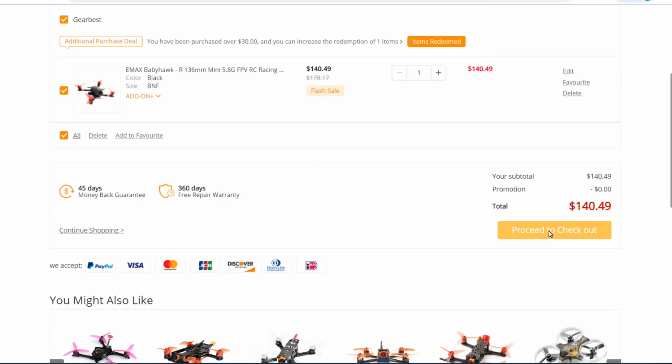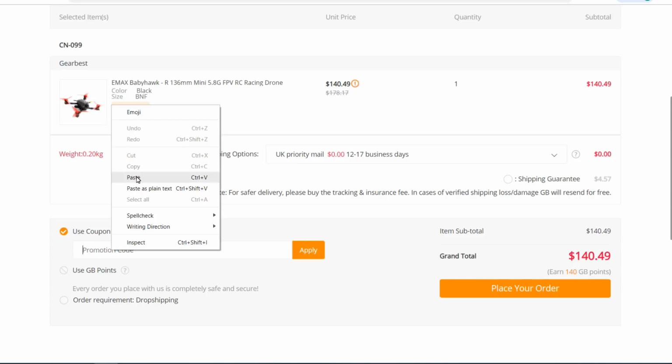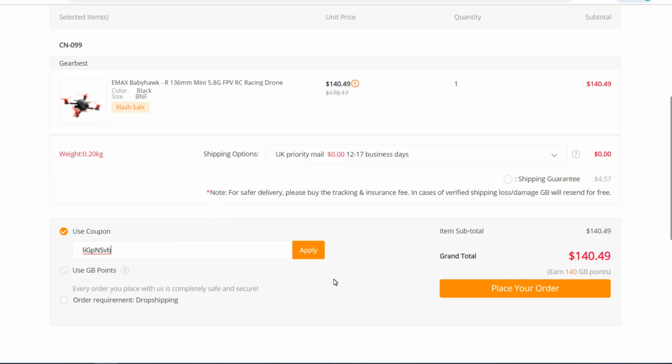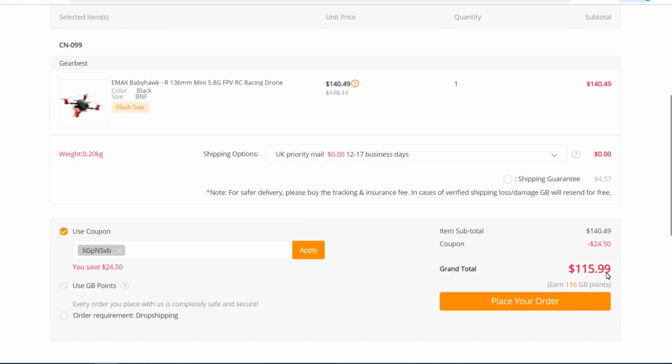Add it to your cart, then come up to your cart, view your cart, and proceed to checkout. And you're into the checkout. This is where you want to paste any coupons you've got from any of the areas that I've just shown you. You can left button mouse click into there, right button mouse click and paste, or you can use Control V on your keyboard. Apply that, and it'll drop it down to $115.99.